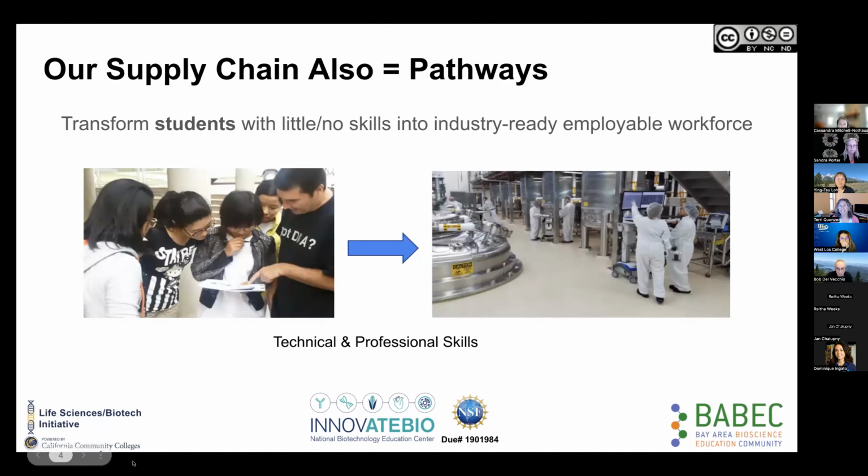But we also look at supply chain from another perspective, and we look at it as pathways, because if you go back to the definition I just mentioned of starting with raw materials and transforming those into a finished product, that's what we do with our students. We get our students that have little or no skills, most of them, and through the training, they gain skills that make them ready to go to work as interns or as permanent employees in the life science industry. They learn technical skills and professional skills and many other skills, especially in the biomanufacturing projects. They learn quality, compliance, documentation, and such.